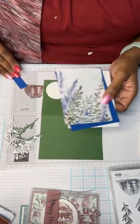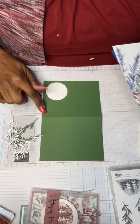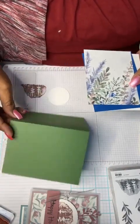All right, so let's talk about what we have here. We have our card base, 8.5 by 5.5. It is garden green. It is scored in the center at 4 1/4, so it's going to be a book fold.